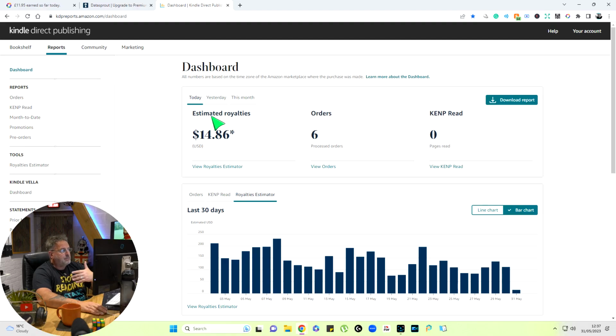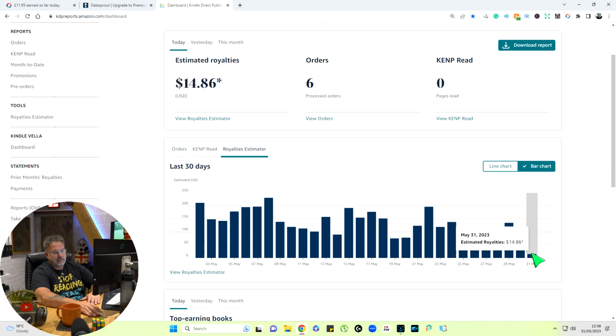Right, on the dashboard, I can look at today. Okay, 6 orders. I can refresh it every now and then and see anything that's happened. Nothing's happened there. Now, as you see on the graph here, it tapers off down to today. And that'll go back up again.